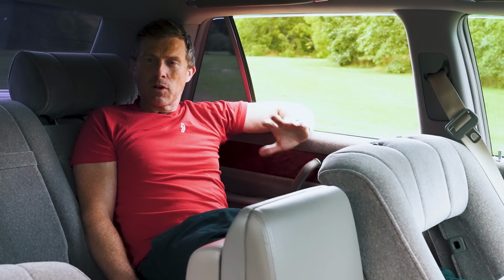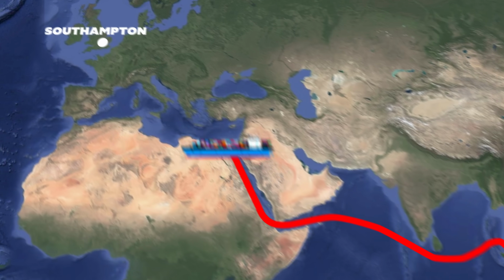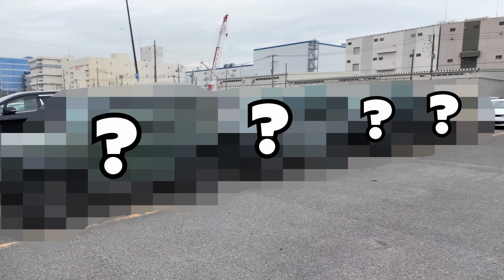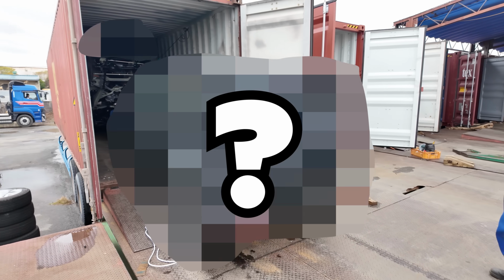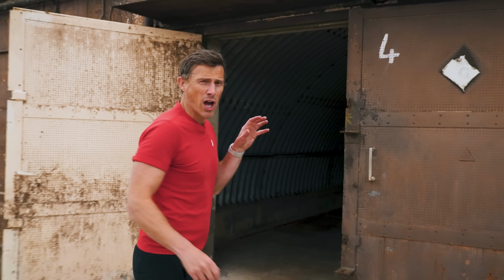To do this, I'll get my friend at Autocom Japan to win me some cars at auction in Japan that can no longer be sold in Britain and then send them to me on a boat. You'll see which cars I choose and why, and the process for getting them here to the UK and making them road legal. And finally, I'm going to incorporate my own dealership business so I can sell cars to the general public.